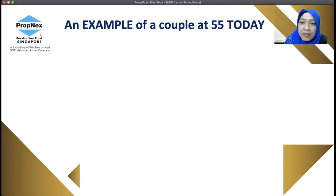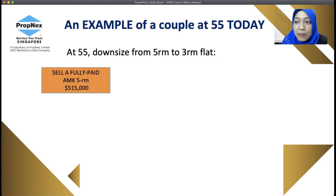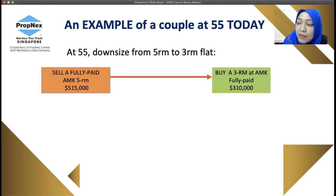Okay, so an example, if a couple today at 55 owns a 5-room HDB flat in Ang Mo Kio, and they decided that they would want to right size to a smaller flat. So at 55, let's say downsize from a 5-room to a 3-room flat, he already has a fully paid Ang Mo Kio 5-room flat today at $515,000, and he would like to sell and buy a 3-room flat at Ang Mo Kio fully paid at $310,000. With this, he would probably have a balance in his CPF of $205,000, and usually this house will be owned by a couple, right? Husband and wife.